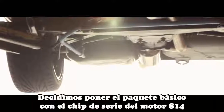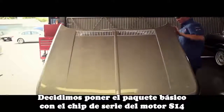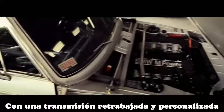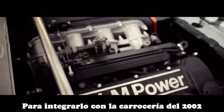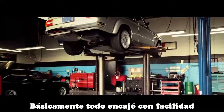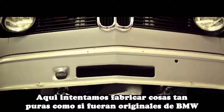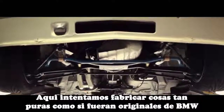We decided to put the basic S14 in with just a stock package with a chip, with a custom machined transmission to integrate the package into the 2002 body. Made our own drive shaft, and basically it's a pretty easy fit. We always try and build things here to appear as if they came from BMW themselves.